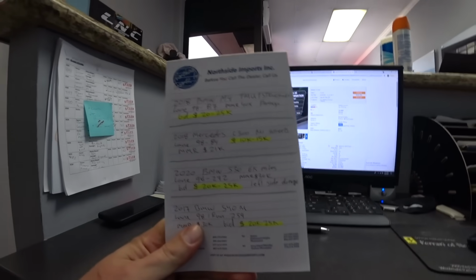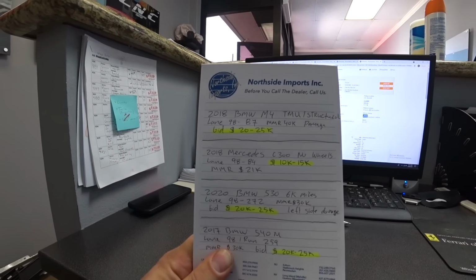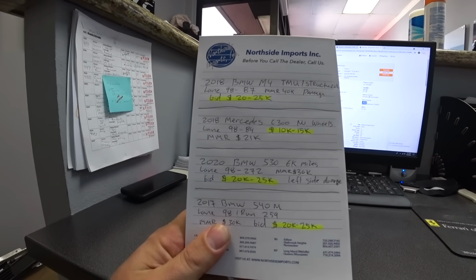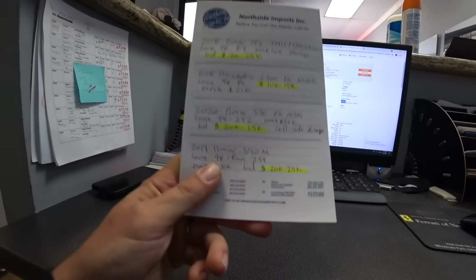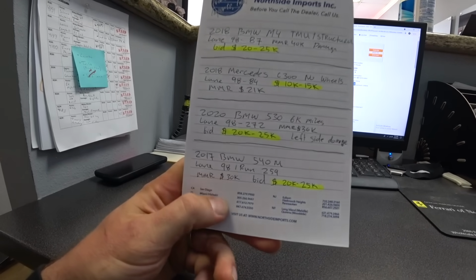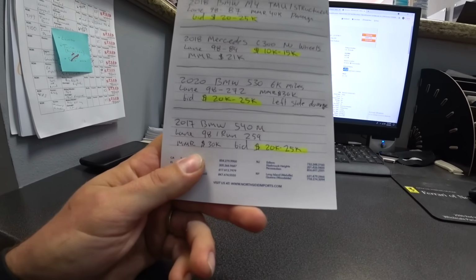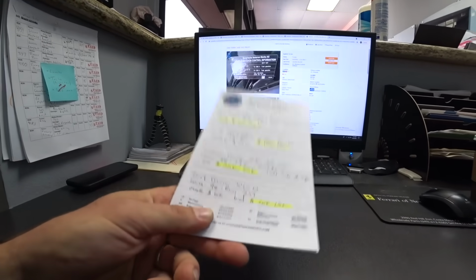And here's what I got for the BMW M4. I want to pay 20 to 25 grand. For the Mercedes C-Class, I want to pay 10 to 15 grand. BMW 530, I want to pay 20 to 25 grand, and then the 540, I want to pay 20 to 25 grand. So those are my numbers, and I'm gonna stick to those numbers. Maybe we'll get lucky and we'll buy something.